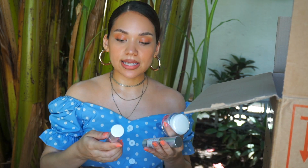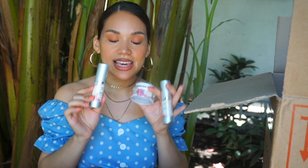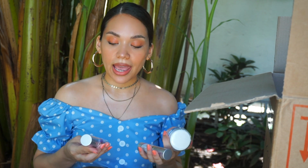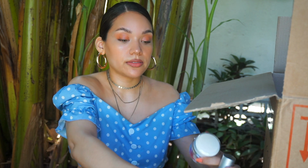So the first brand that sent me products is Mix Easy. Mix Easy is actually a really fun concept. I've never seen any skincare brand like this, but you go on their website and you choose exactly what you want in your skincare product depending on your skin type, and they also ask you if you want fragrance or no fragrance. I always opt for no fragrance because fragrance can be a little bit irritating to skin if you are sensitive to fragrance.